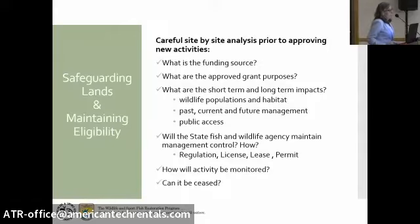So really what we encourage state agencies, when they're contemplating new uses, is to walk through a very careful analysis and to do this on a site-by-site level.